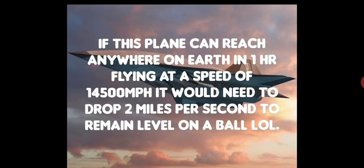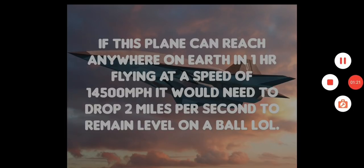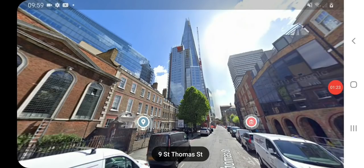Let me show you how ridiculous that is. That's 10 London Shards stacked up on top of each other. That plane would need to drop that every single second to remain level on a ball. If these planes are to achieve the speeds or anywhere near the speeds being cited, it's obvious it's being done on a level plane and clearly impossible on a ball. Dear oh dear.